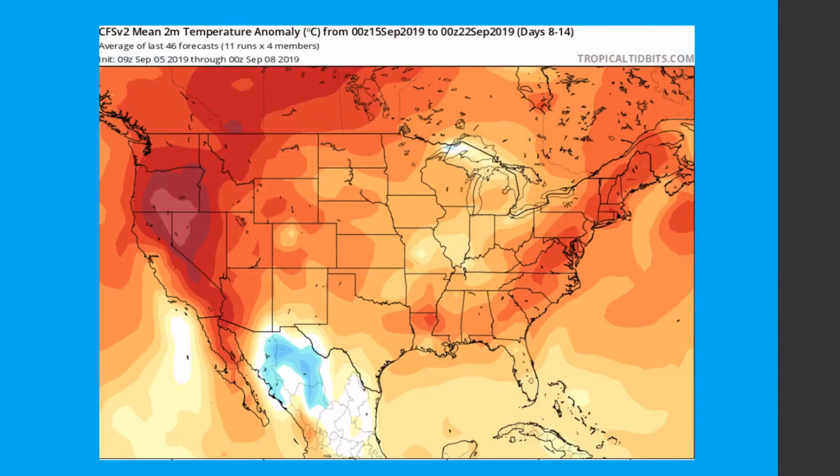And now going back to the CFS V2, this is for September 15th through September 22nd, and it's basically showing warmth in general throughout the entire country. I don't know how correct this is. My confidence in this is not too high.